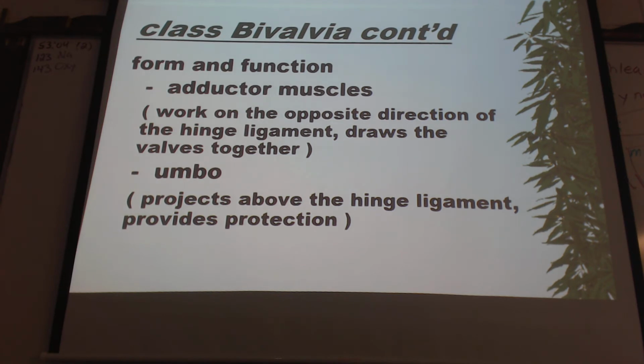And just like any function of a shell, it's going to provide protection. And that's one of the things you're going to see when we get to the dissection of the cephalopods, the squids. Yes, they have a shell, but you can't see it until you dissect it. So what would that mean if you can't see it until you dissect it? It's inside them. That's right.